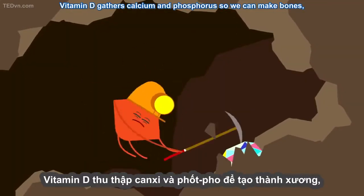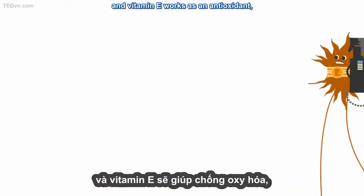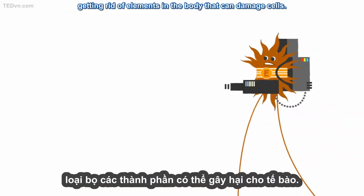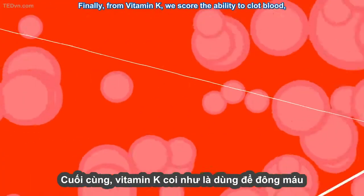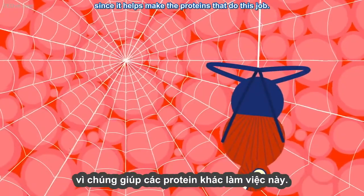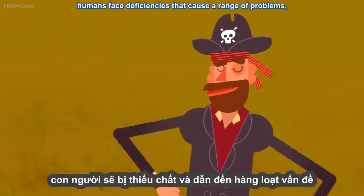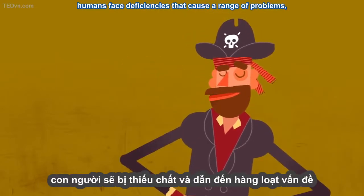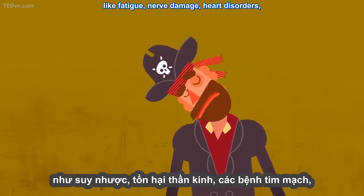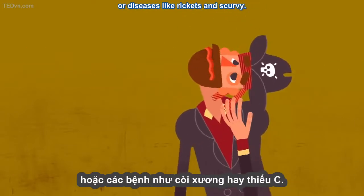Vitamin D gathers calcium and phosphorus so we can make bones, and vitamin E works as an antioxidant, getting rid of elements in the body that can damage cells. Finally, from vitamin K, we score the ability to clot blood, since it helps make the proteins that do this job. Without this vitamin variety, humans face deficiencies that cause a range of problems, like fatigue, nerve damage, heart disorders, or diseases like rickets and scurvy.